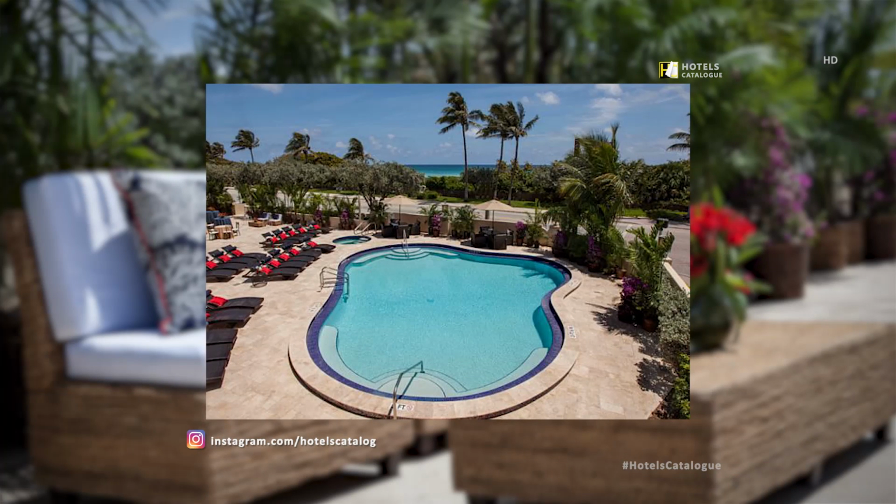Guests staying in our villas will have the luxury of enjoying a private pool and lounge area, complete with a soothing whirlpool and comfy chaise lounges. Book a stay at our hotel now and take in the beautiful Delray Beach sun.